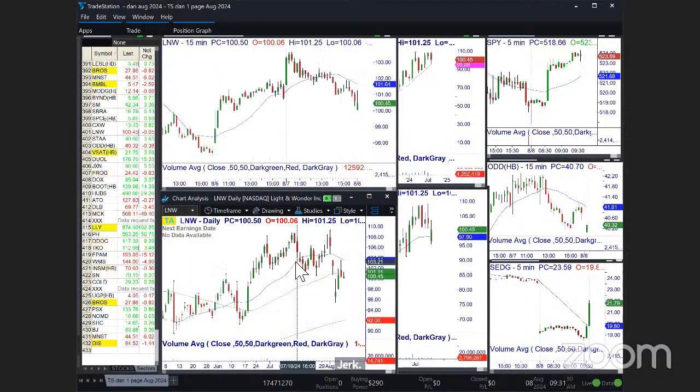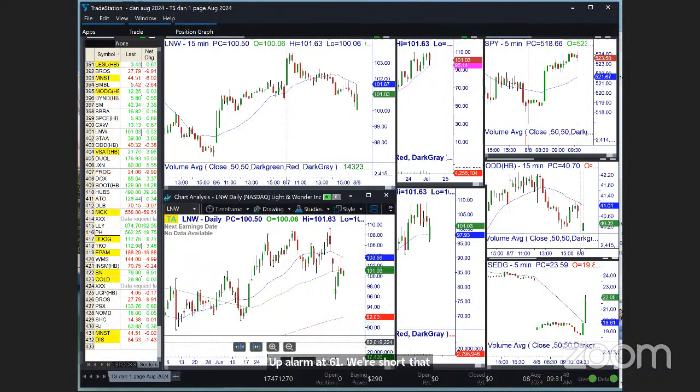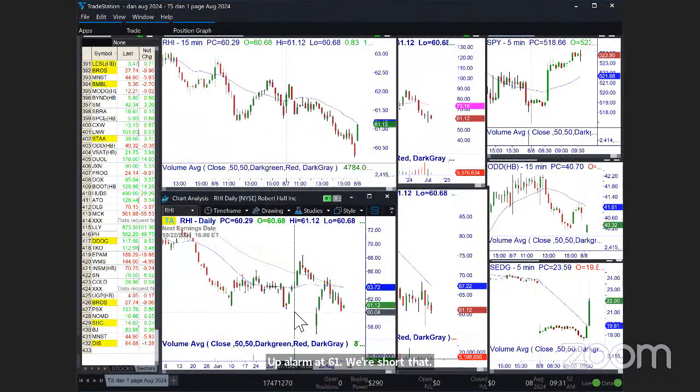LNW alarm. This will be a fantastic 10-minute low. Oh, RHI up alarm at 61. We're short that. All right, let me see what our cost basis is. It's 61.19.